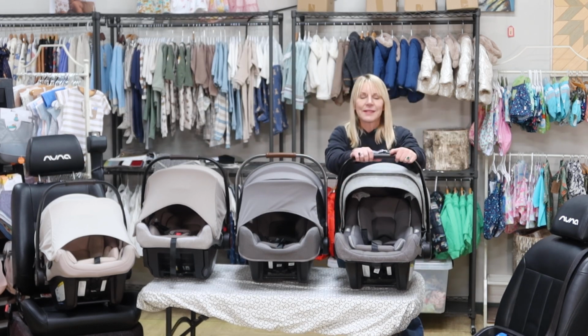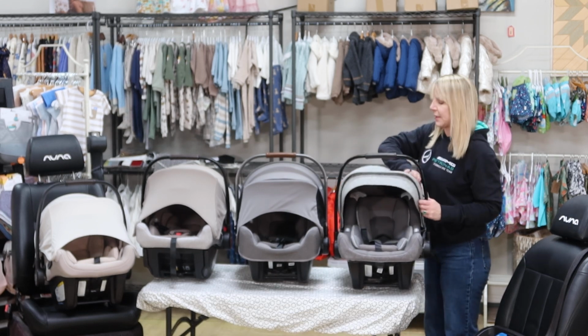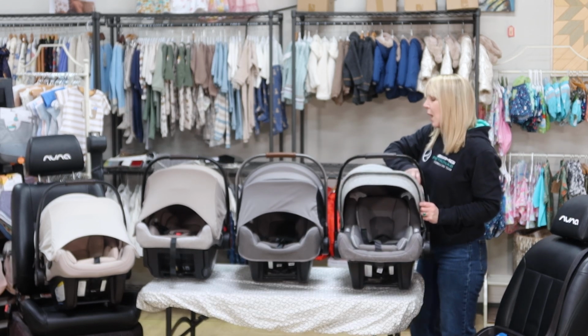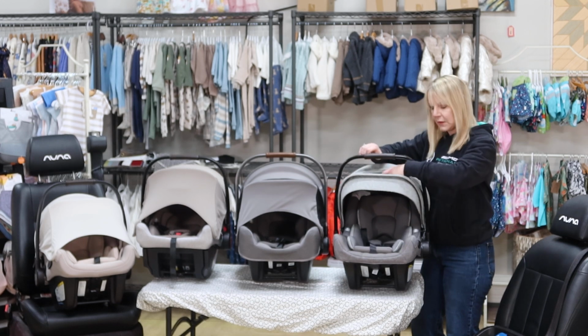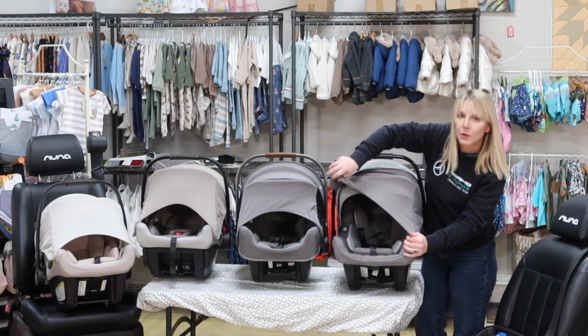Now, most expensive on the end here in this color called Monterey, which is a specialty limited edition color. We love that. This is going to be $550. So this is NUNA's newest, fanciest, comes with the most stuff out of the box.